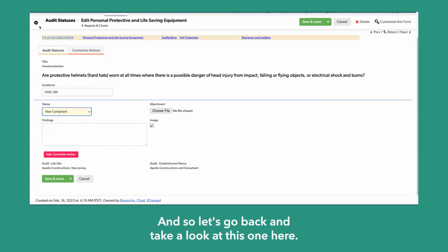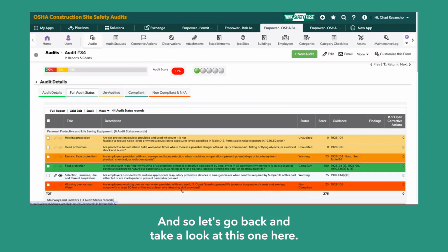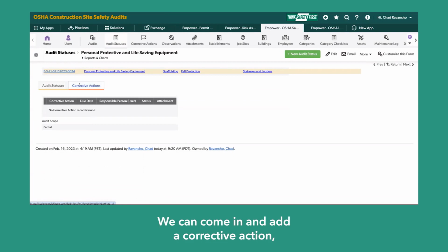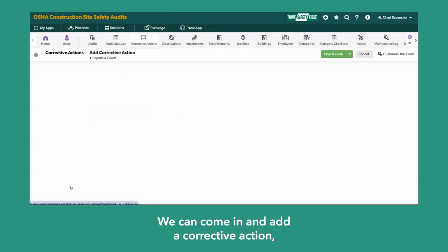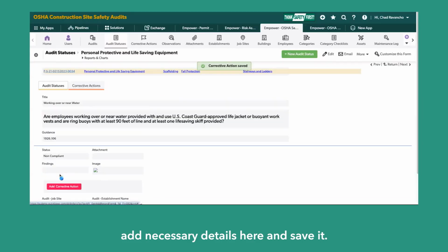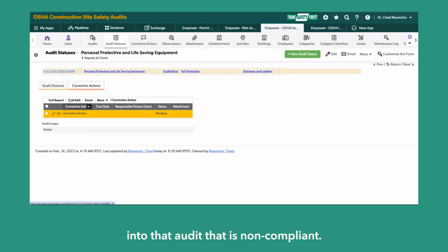And so let's go back and take a look at this one here. We can come in and add a corrective action, add necessary details here and save it. Now, this will automatically get logged back into that audit that is non-compliant.